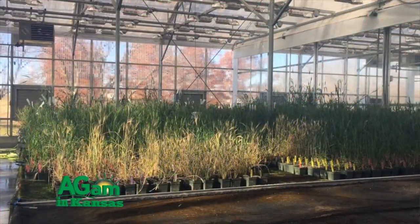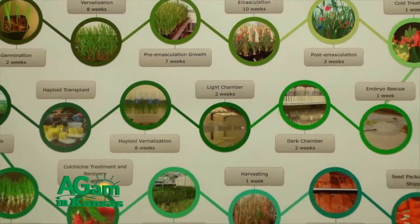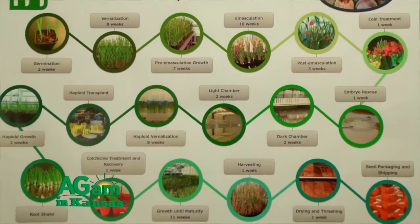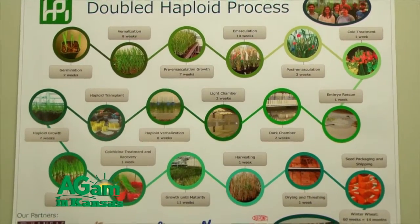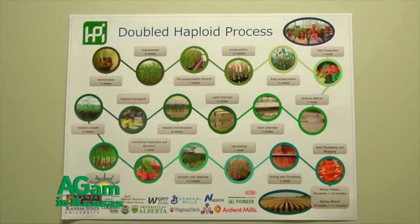And other than that, we are also trying to produce some synthetic wheat. We are trying to produce hexaploid synthetic wheat by crossing tetraploid wheat with Aegilops tauschii. We have a project where we are trying to develop a double haploid system in sorghum. A double haploid system in sorghum does not exist, so Heartland Plant Innovation is trying to develop a system for sorghum so that we can reduce the time scale to develop a sorghum cultivar by at least 4 years.